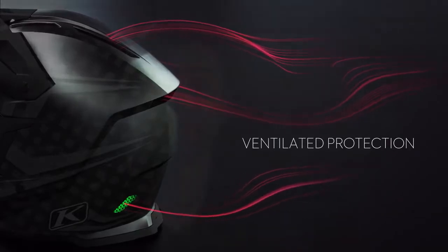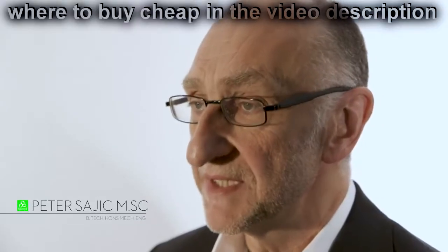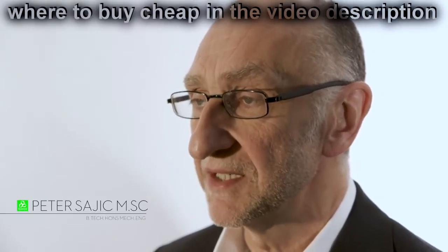And most importantly, the Corroid material is able to absorb more energy than other materials. Improving helmet safety is about how well you can manage the impact energy.